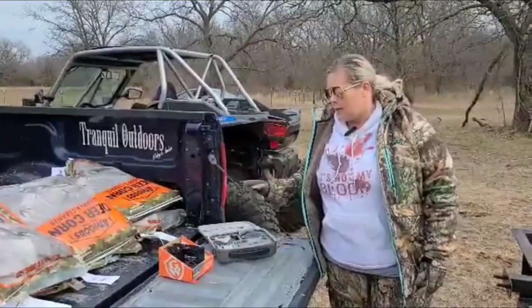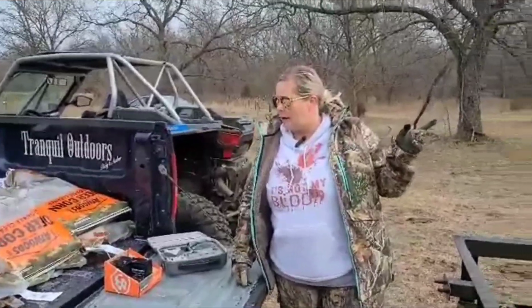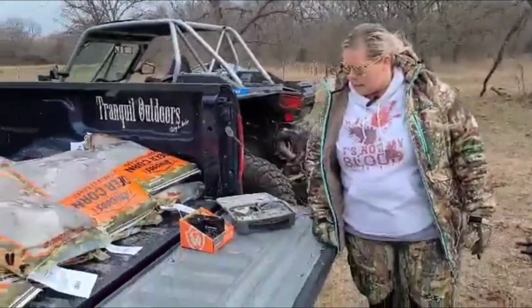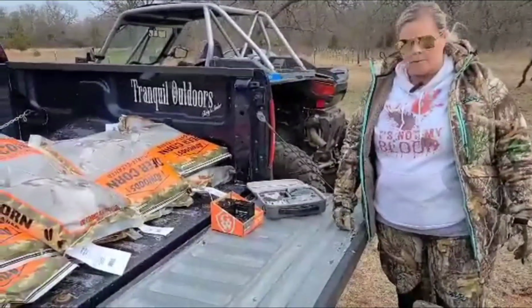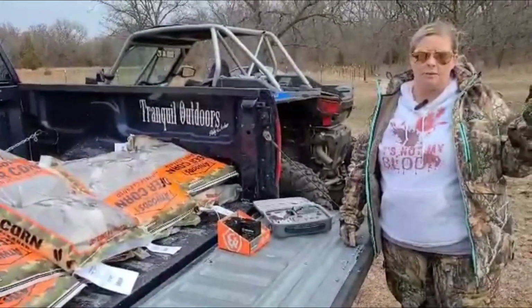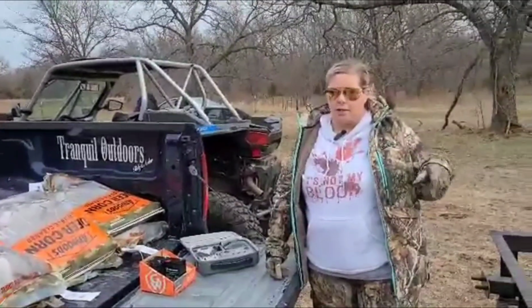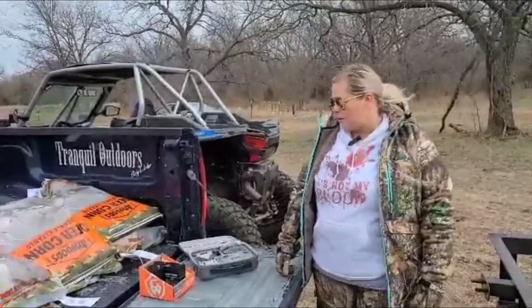We're going to take 8 bags of those back to the very back stand that we have, and then we're going to split the other 8 between the 2 other stands. Went ahead and got us some more of the Game Winner batteries, 6-volt. We're going to change those out on our feeders. The one in the back, like we told you last time, has the solar panel on it, so we haven't been having to change it out, but we're going to change these batteries out.